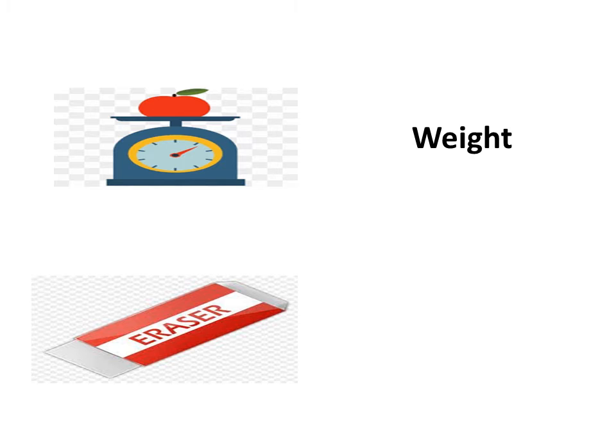Picture number two is an eraser. Repeat after me. Eraser. What is the meaning of eraser? ممحاة. Okay. Eraser, E R A S E R. With a razor. Okay.